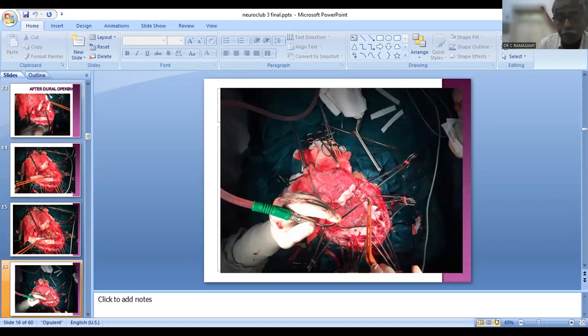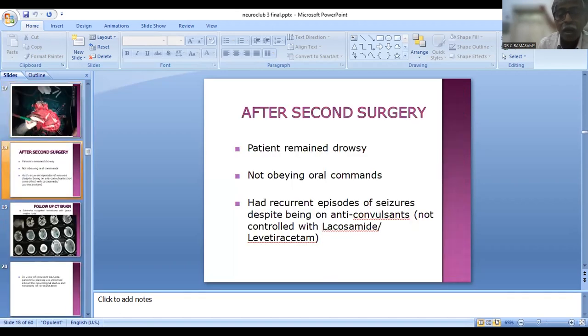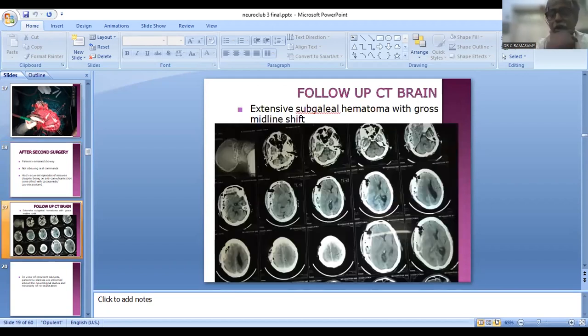Surgery went uneventfully. And after the second surgery, again I was in very much trouble because the patient remained drowsy, was not able to obey commands. In spite of all ICU management, patient was having recurrent seizures, even with a stiff dose of anticonvulsants, not even controlled with lacosamide and levetiracetam. So again, the follow-up CT brain was done.